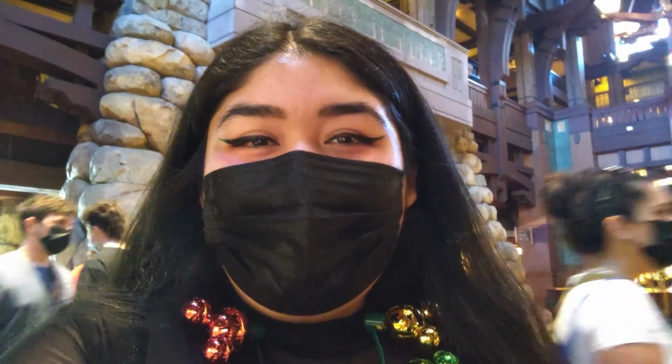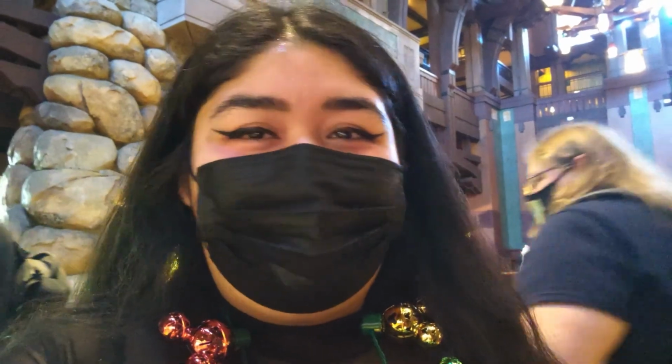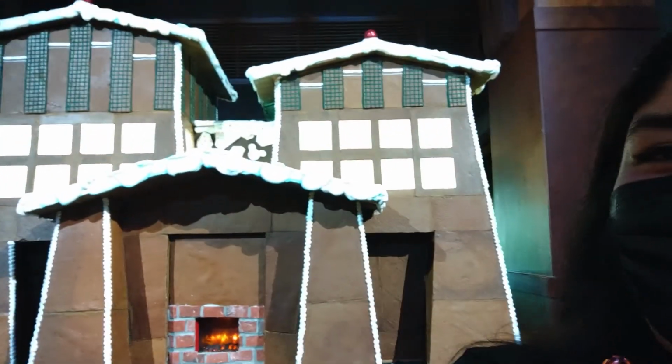Guys, today we are celebrating the holidays here at the Disneyland Resort. We just walked through Downtown Disney and we're going to make our entrance into the park through the Grand Californian Hotel. But as a little pit stop and an intro, look what's here! It literally smells so good. I know it's only visual, but it smells freaking delicious.